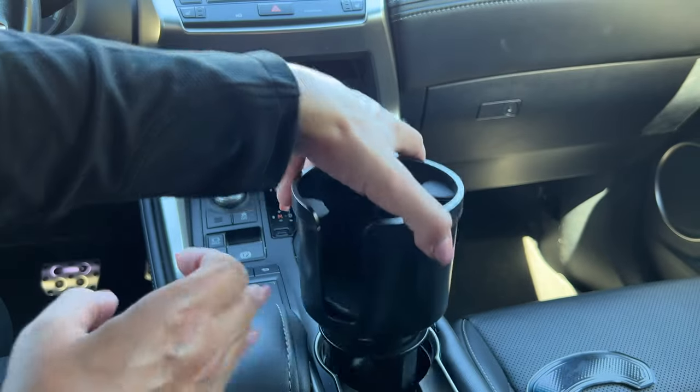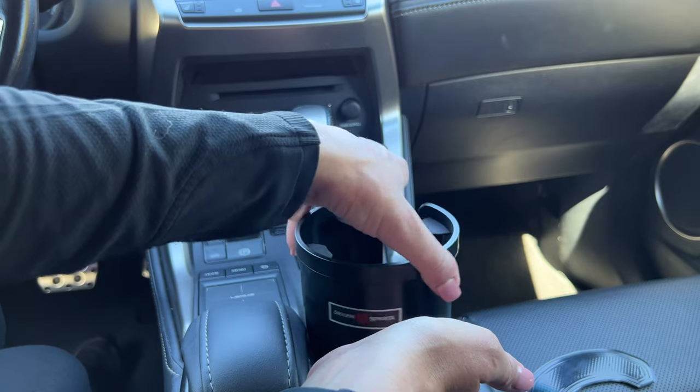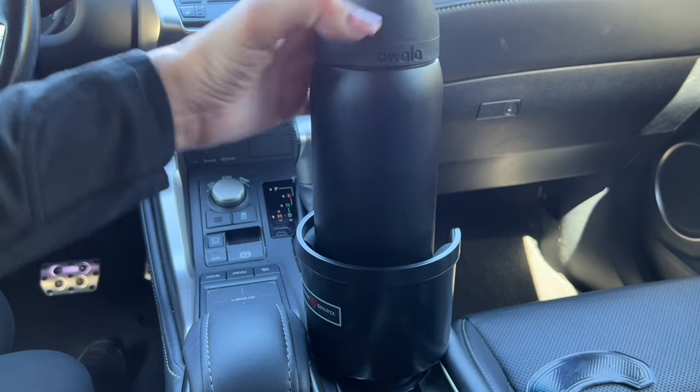You can see how easy it is to install, and my cup is nice and secure. It doesn't tip over when I make a turn, and I can easily pull it out when I want to drink it. So I really like this option. Now let's look at the second option.